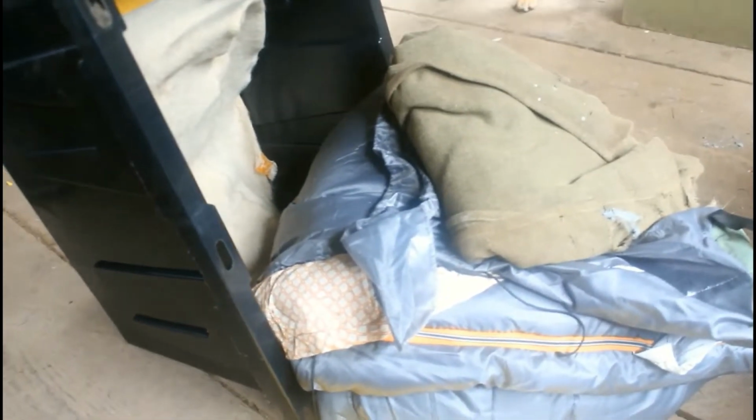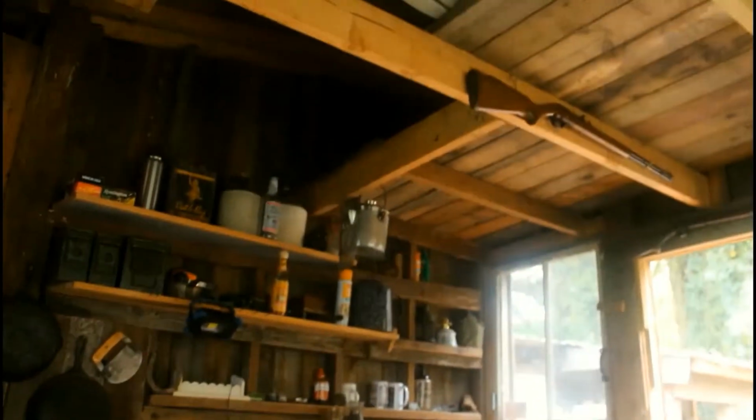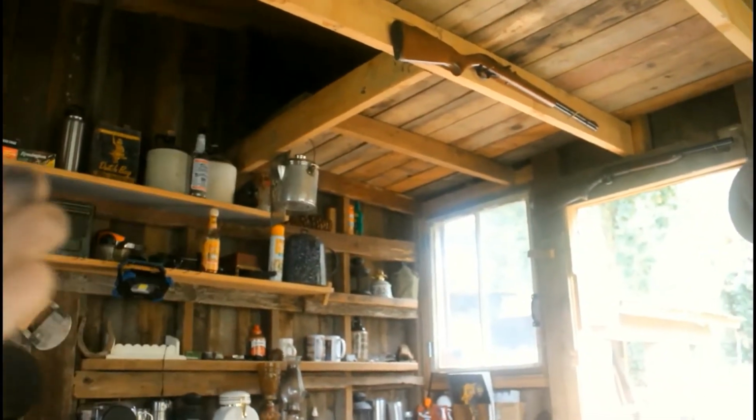So when I want to stay up here, I kept it all tucked away. I don't want the mice getting in it, squirrels getting in it, whatever kind of animal might come into my building. So let me zoom up. Right there is where that came from, right up there in that big old hole. Something shoved this guy off, and this is where it landed.